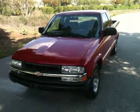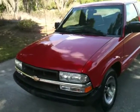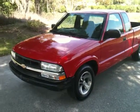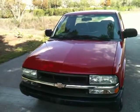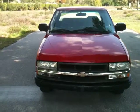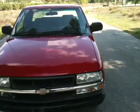Here you go, a little gas saver, a 2003 Chevy S10. This is the base model. It's in red. Walk you around, it's got the alloy wheels, cold air, leather interior. It's got a 2.2 liter MPI engine. It only has two owners and no accidents.